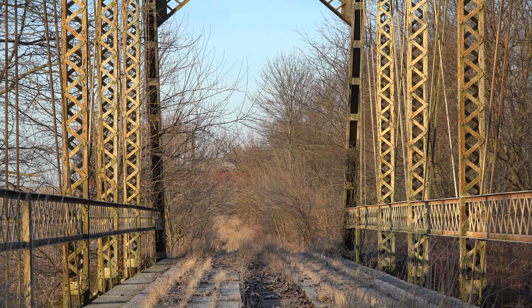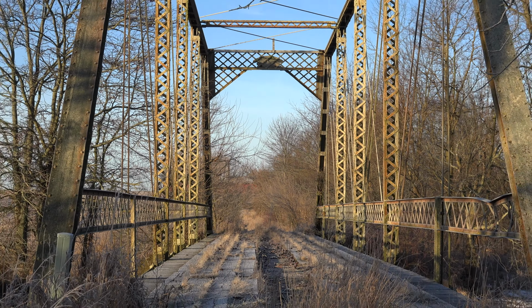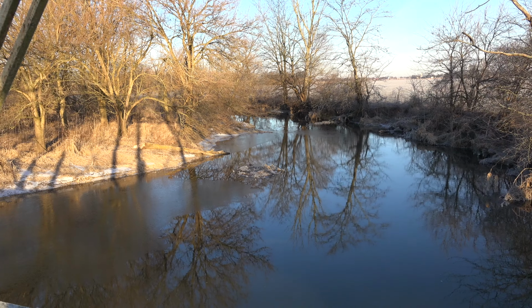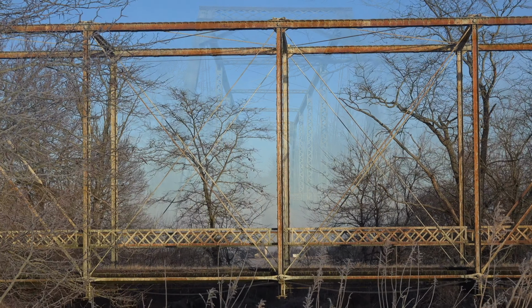Built in 1904 by the Massillon Bridge Company of Massillon, Ohio, this Pratt through truss bridge is 90 feet long and spans the east fork of Paint Creek. This one-lane bridge was obviously a county road bridge at one time.